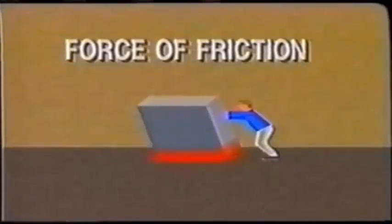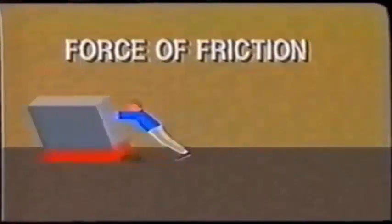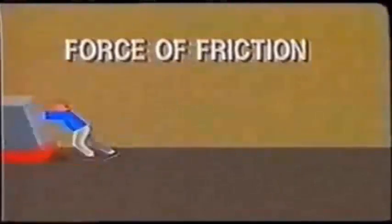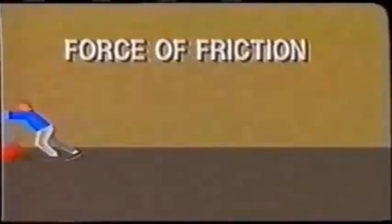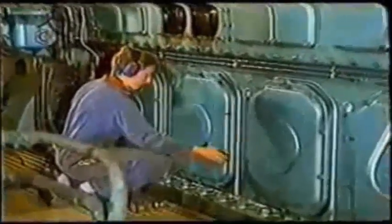How great the force of friction may be between two surfaces, how much of the energy applied will turn into heat, and how much into motion depends on the pressure one surface places on the other and on the relative smoothness of the surfaces. The engineer's task in the operation of the main engine is to reduce the friction between moving parts to a minimum, to reduce the wastage of energy, while at the same time preventing the moving surfaces contacting and damaging each other, thus reducing wear. The engineer uses lubricants to perform these tasks.